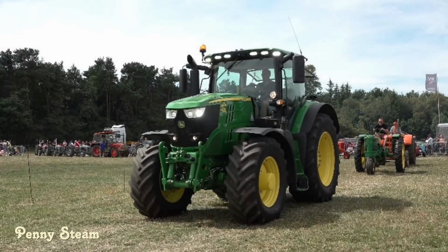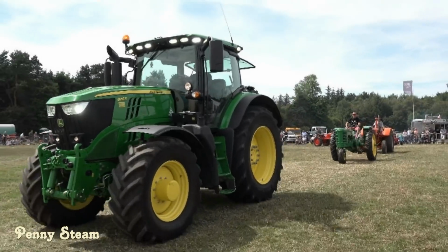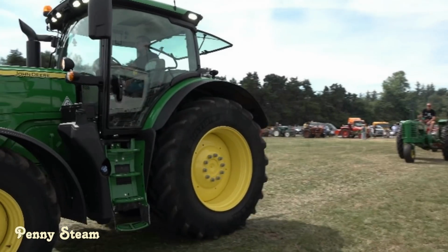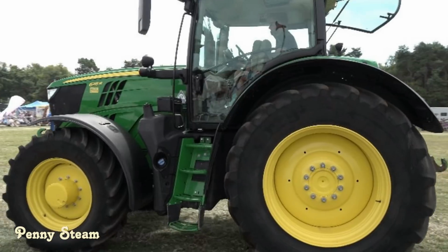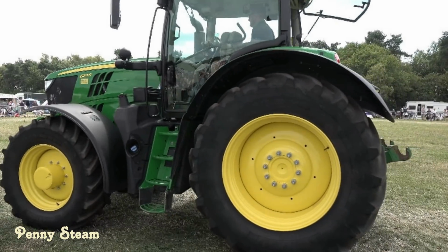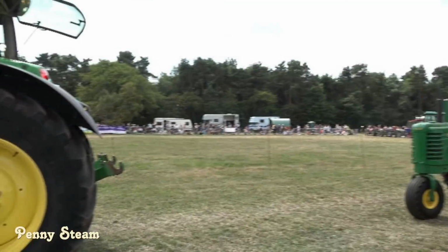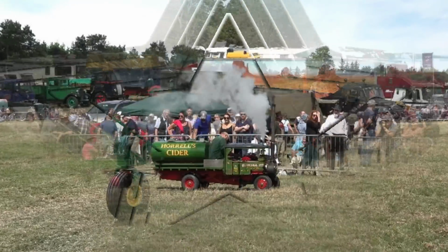So we've gone from a little Model F, the H's, up to an all singing, all dancing, brand new one. What's this got then? It goes from 0 miles an hour, 0.1 mile an hour, right up to 55 kilometres an hour. It's luckily been brought up from RVT. They've lent us their little tractor for a weekend.